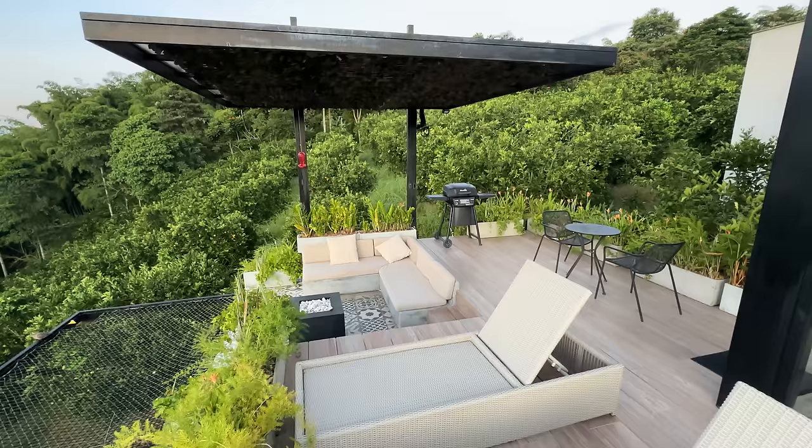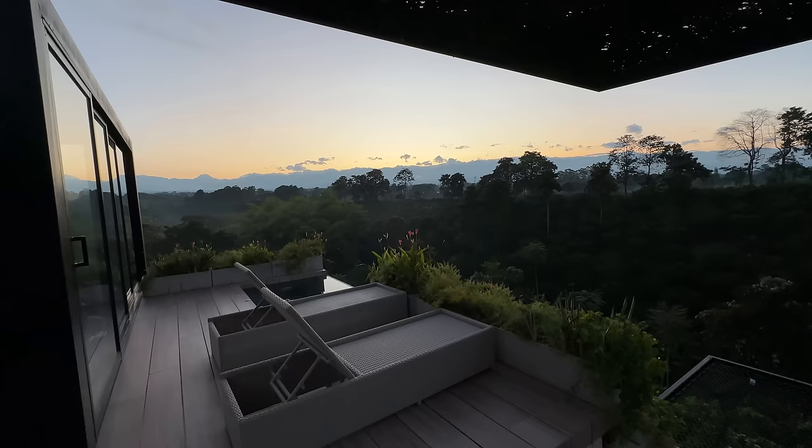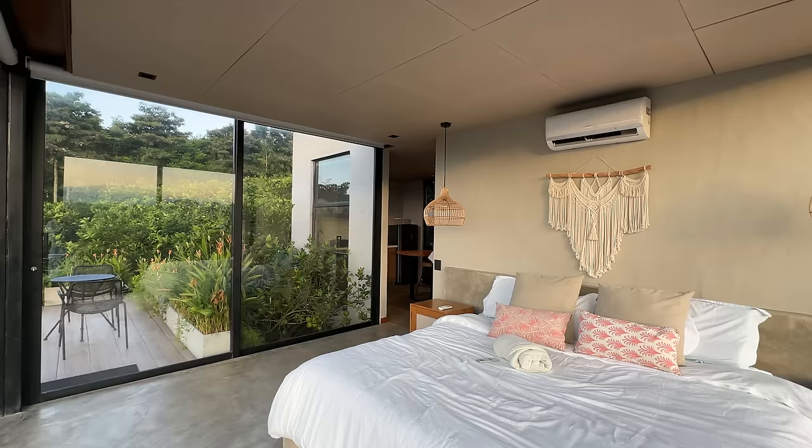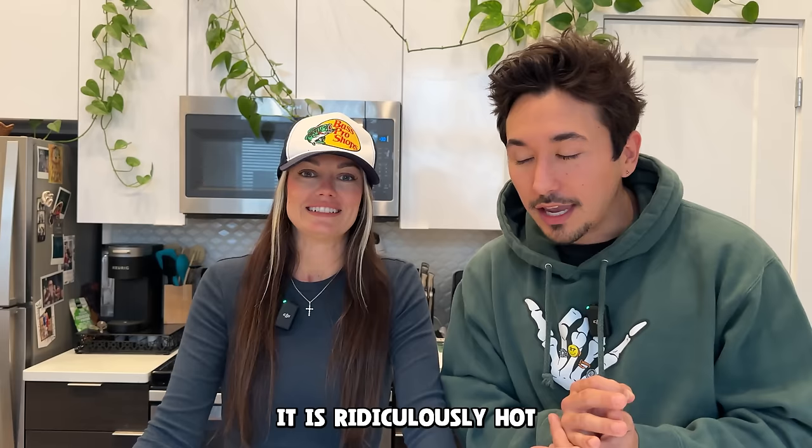I will say for my pros and cons of the place, absolutely beautiful, definitely private and awesome. I love that there were no neighbors, no other people really staying in the vicinity, so we could have done anything or gotten crazy if we wanted to, but it was a beautiful stay. But the one con I will say is that the AC stopped working, and in Colombia, it is ridiculously hot. Like in the jungle one, we didn't have AC, but it was okay because we were in the shade and we were cool. This one, the sun was in the trees.